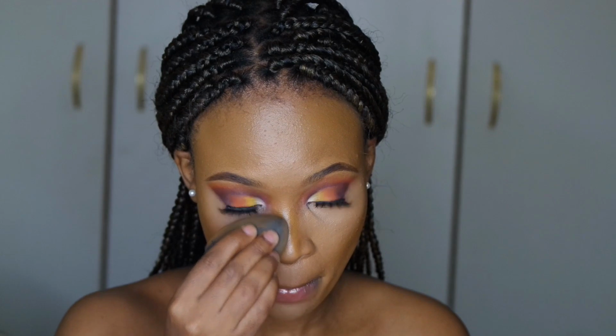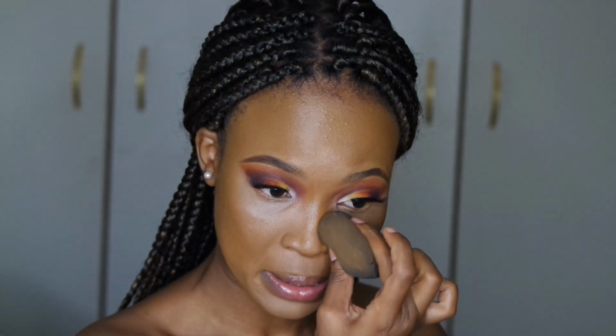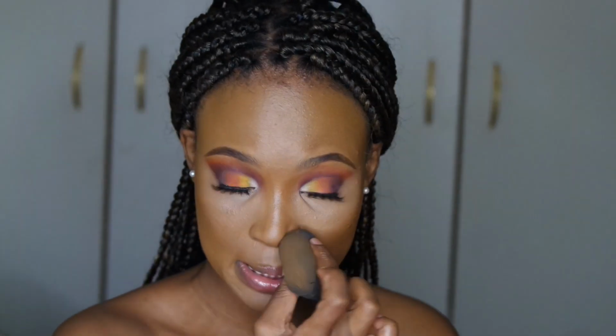So I'm just going to blend my contour color, where I put that Too Faced concealer. I don't really like using a dark shade to contour. I don't know, I just don't, it's not my vibe. I just don't like a shade that is three times darker than my complexion. So I just use a shade that is a shade darker, because I'm still going to set that with a darker powder. So I don't necessarily need something that is three shades darker. So yeah.